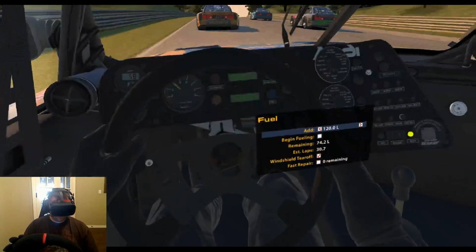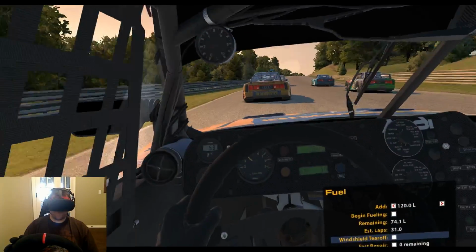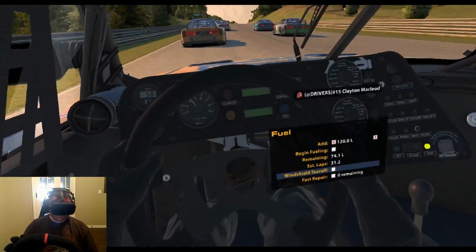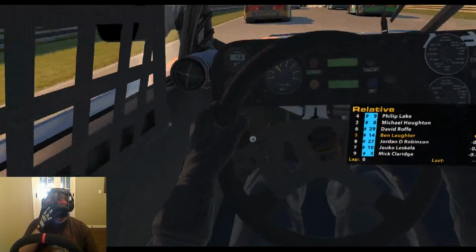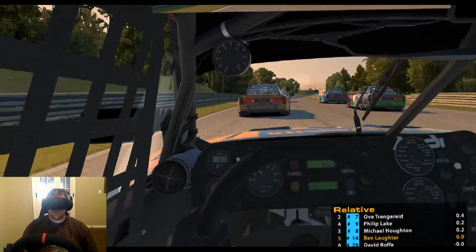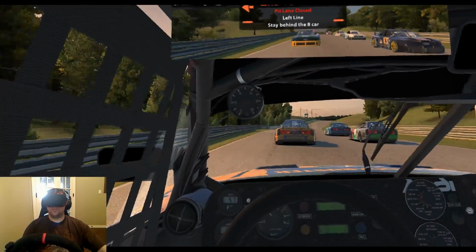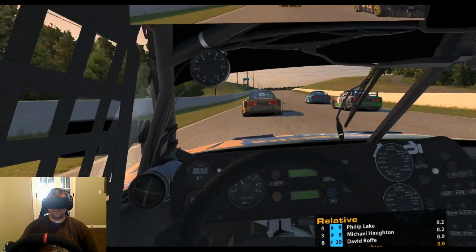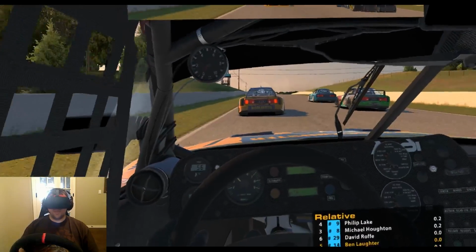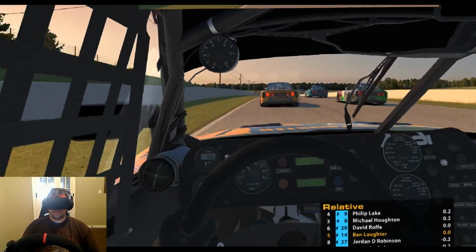Fuel 74 liters, turned off. Windshield tear off turned off. All that stuff off. We don't get a fast repair in this series or anything, so you race what you brought, survive. This race will be largely about survival because Nissans. It's a tight racetrack and very high speed, and the speed differential between these two classes is pretty nuts.